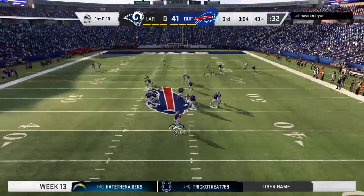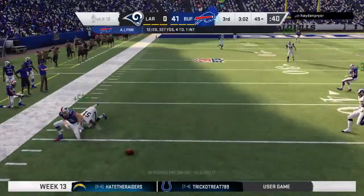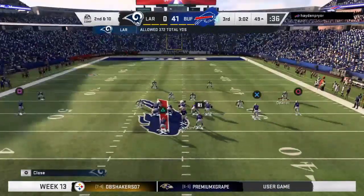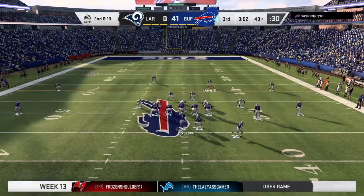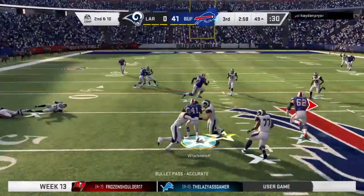Throwing on first down. Lynn. And this will be incomplete. Physical play on the football there, and it's 2nd down. After the incomplete pass, here now is 2nd and 10. Let's go. To throw again. Lynn. Now they set up the screen. That's complete.